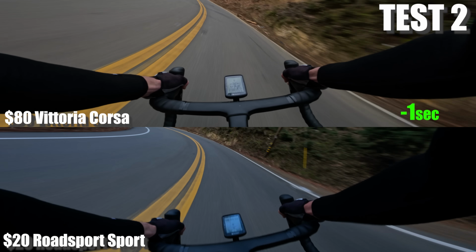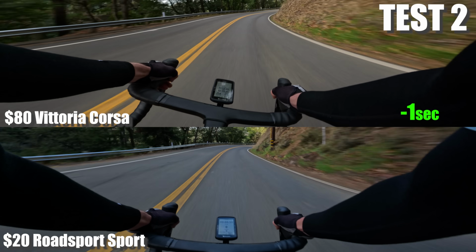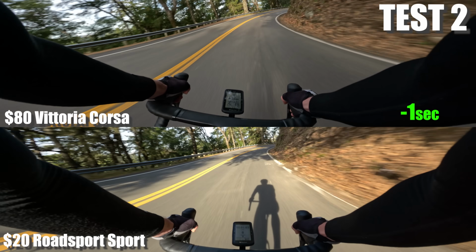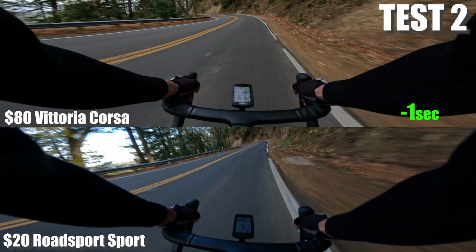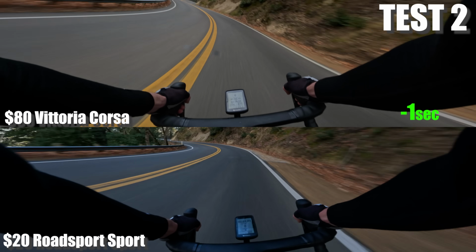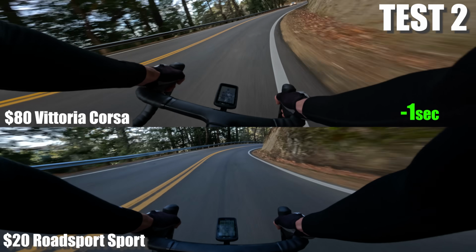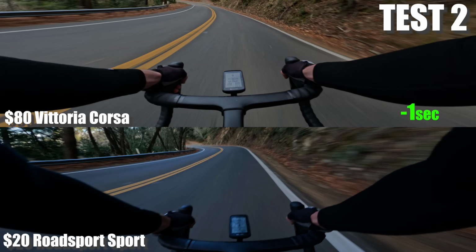We're already starting to see a difference, Will. I'm already a second or 2 ahead on the Vittorias? And we haven't even really started cornering yet. No, not at all. So you're pulling back time just like you did on that straight descent. You're pulling back time on the straight sections, just based off rolling resistance. Yeah, just like we saw in test number 1. But those gains are going to start to compound as we enter the corners.